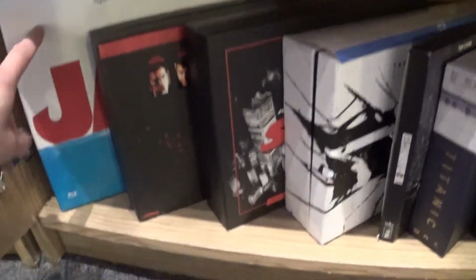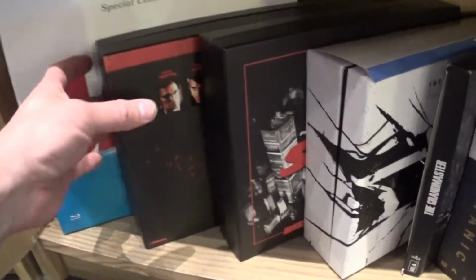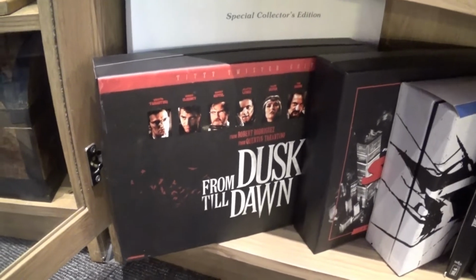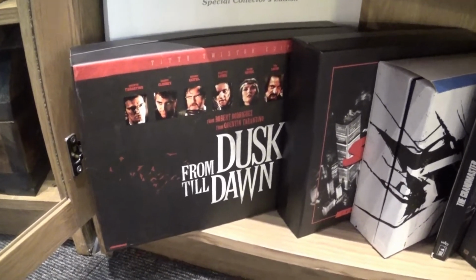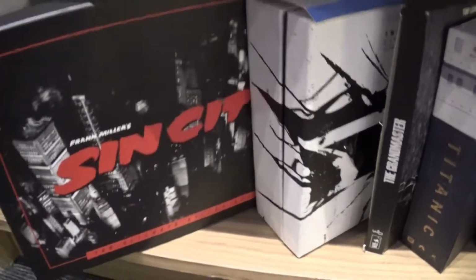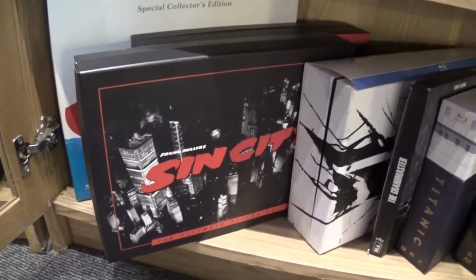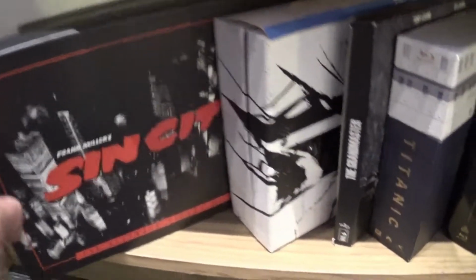So we've got Jaws. It's got a steelbook in it. It's the original Jaws, obviously, not the second one or anything like that. From Dusk Till Dawn. That's got a stunning steelbook inside it as well, and little shot glasses and stuff. Sin City 1 and 2 is in there. Steelbooks of both of them. Good films. Need to watch the second one. Still haven't watched it. I only watched the first one.